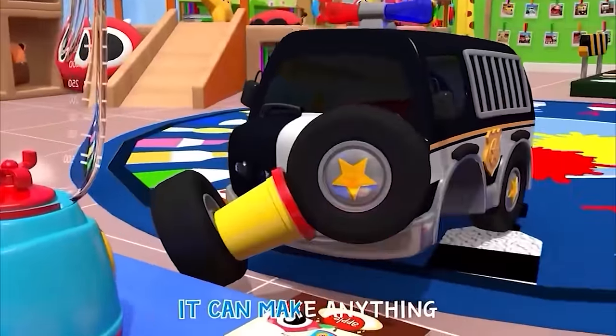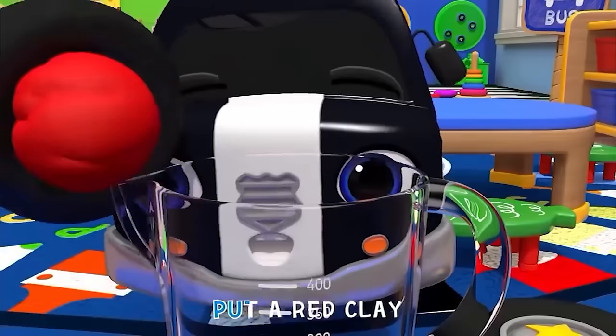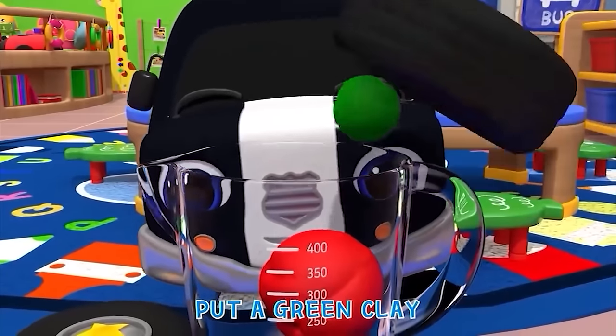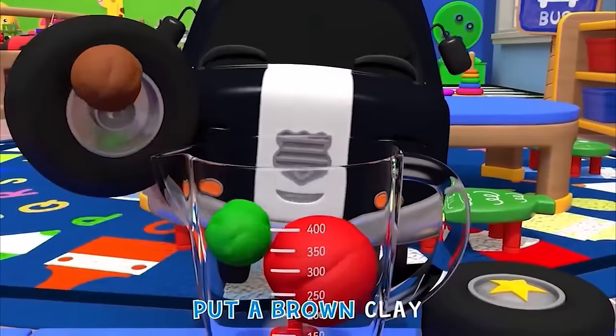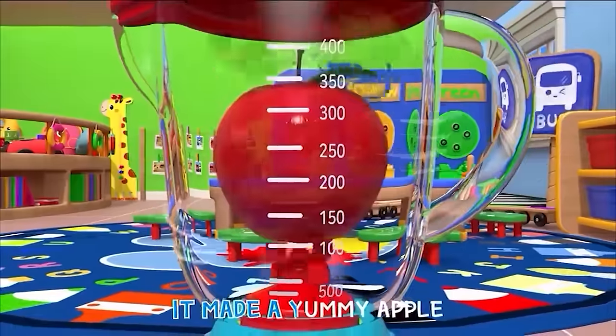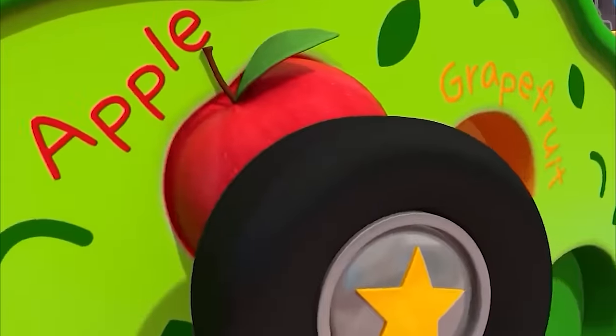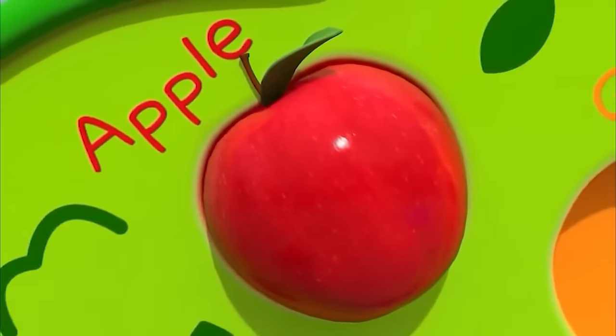Toy. It can make anything. Put a red clay. Red. Put a green clay. Green. Put a brown clay. Brown. It made a yummy apple. It is an apple. Whoa.